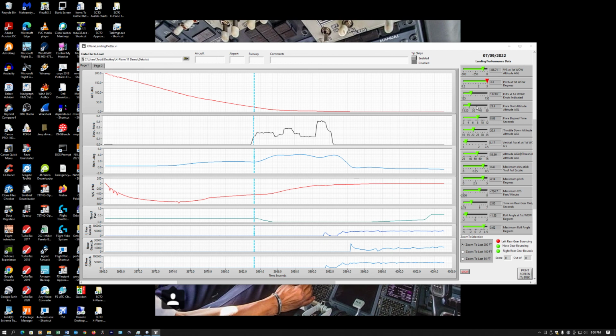Started our flare at 23 feet. Our flare time was 8 seconds. Our roll was 3.62. That's why we bounced the left landing gear. We throttled down at 20 feet. Very few G's. 2.8 seconds on the rear gear. Yeah, I've seen worse. That concludes this video.